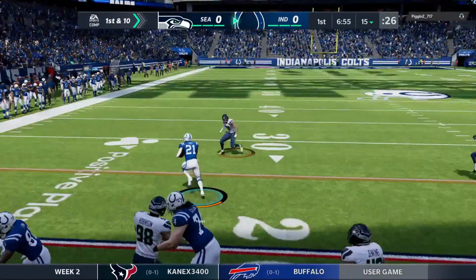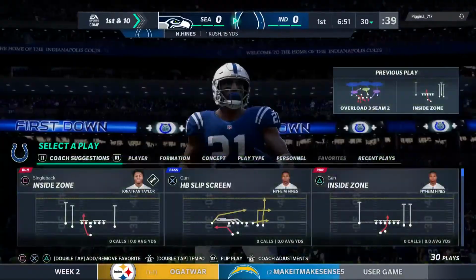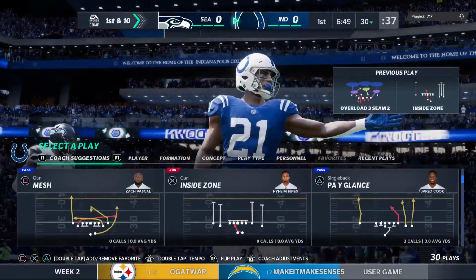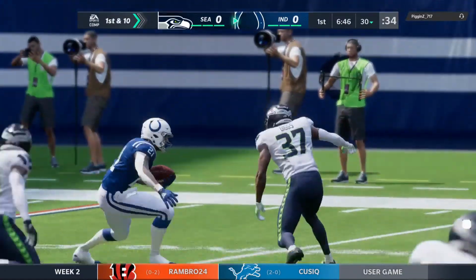Nyheim Hines, his first carry. And he'll get this up to the 30-yard line. 15 yards is the pickup there, and the drive starting very nicely. First down. That O-line, they cleared a big hole there on that run.